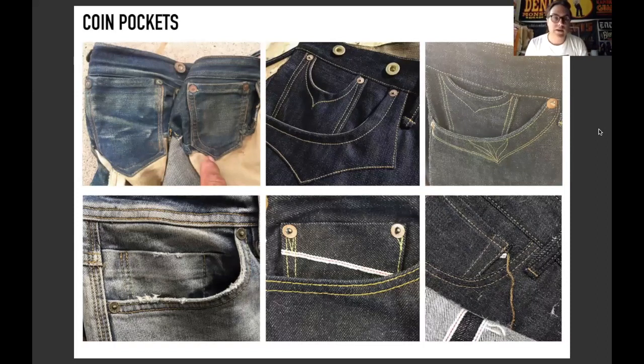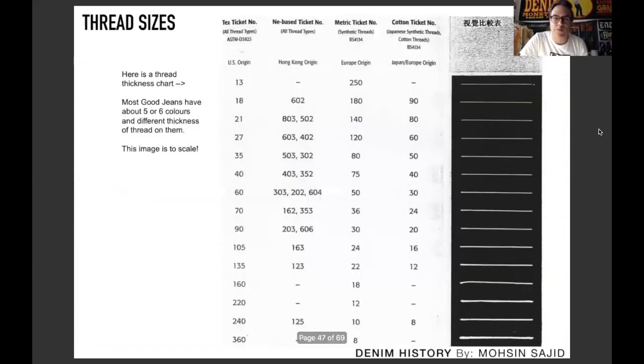This is quite fun. A good denim brand, everyone always just copies the Levi's one, which is amazing. But to be honest, I always tell designers and students, just come up with something creative on the coin pocket. Don't just copy Levi's. Look at Diesel. They came up with doing that angled pocket with their branding on. You know it's a Diesel jean because that's how it's cut. So it's amazing. So don't forget about the coin pocket.